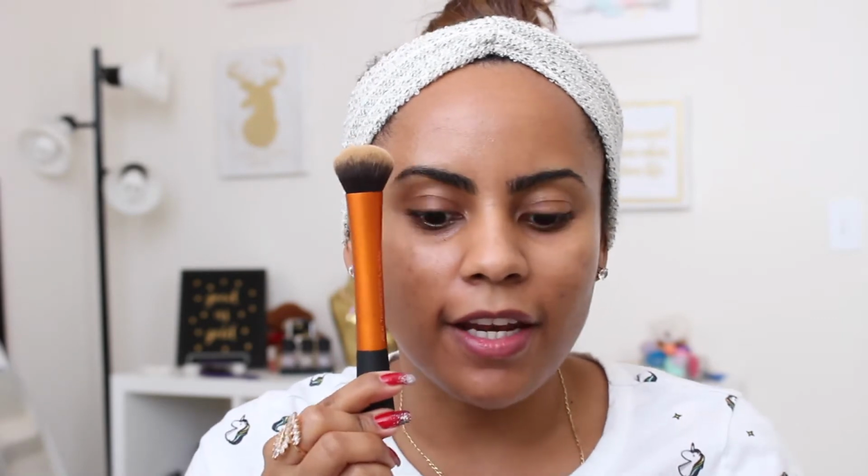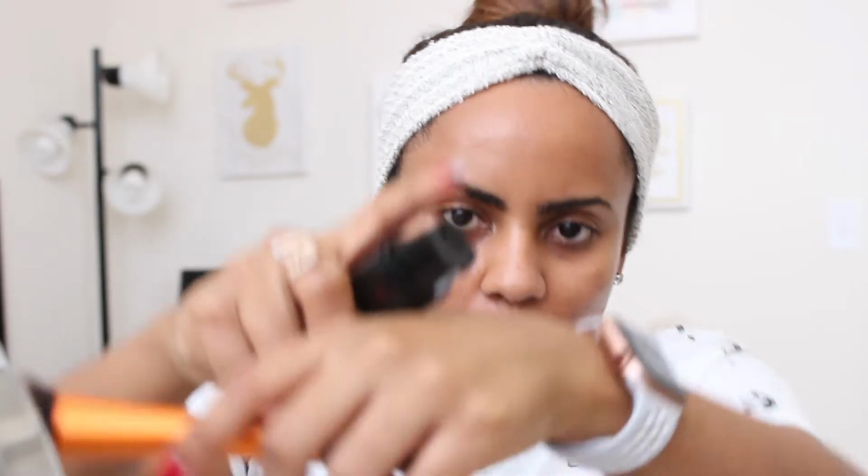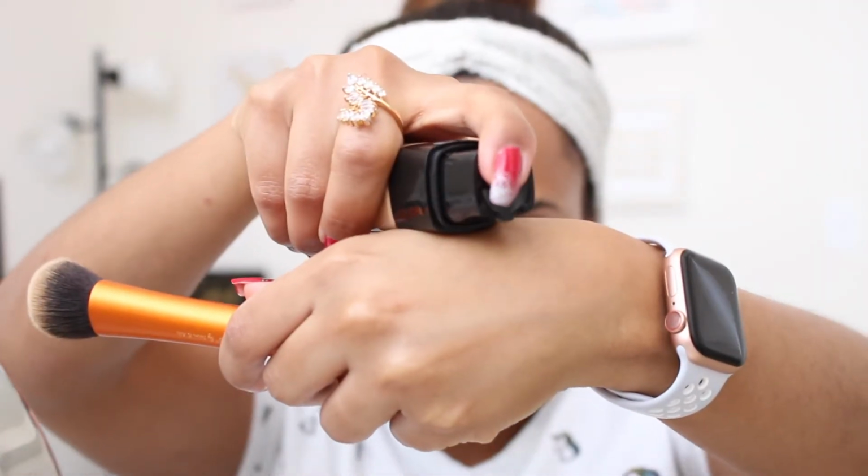This is my Real Techniques sponge, and actually, I'm going to be using a drugstore brush because I do want this look to be all drugstore since we're doing a L'Oreal foundation. For the brush side, I'm going to be using my Real Techniques Expert Face Brush, and like I said, this side will be the sponge. So I'm going to pump a couple of pumps of the foundation and see how it looks.